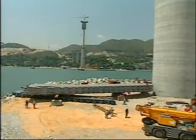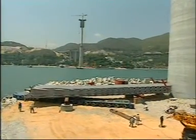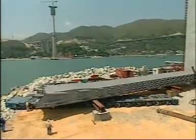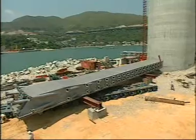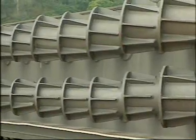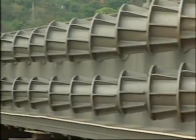May 1997 marked another record achievement for the project: the unprecedented 200-ton heavy lift of the two 9-story tall tower heads for the central tower to a height of 200 meters.